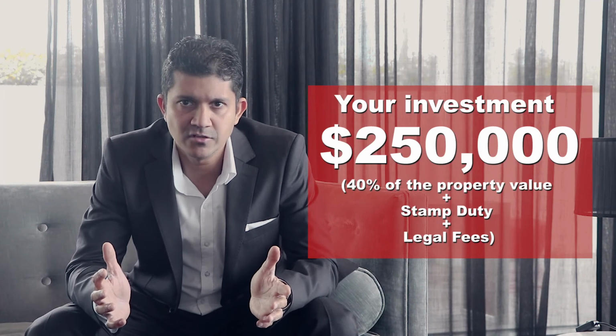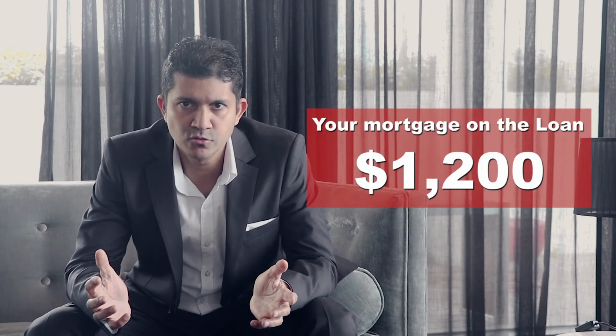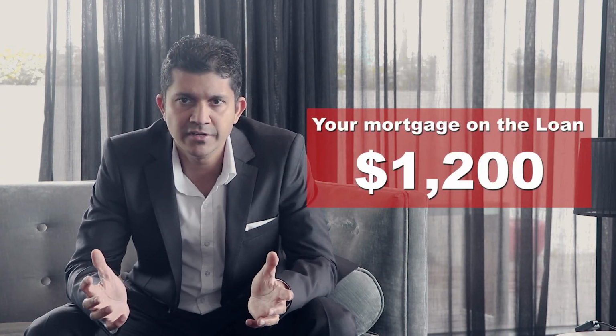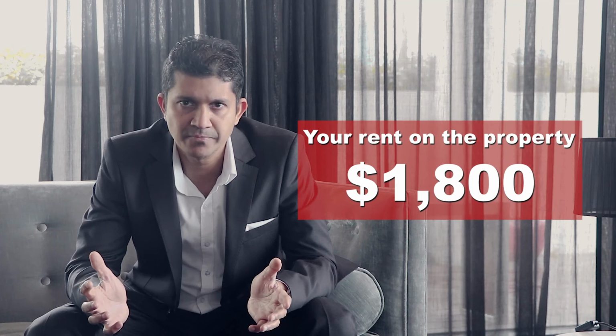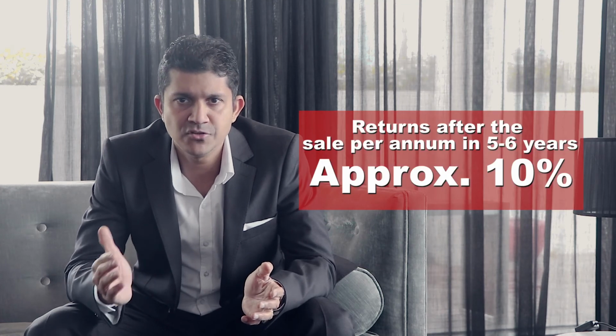If you take this scenario, $450,000 is the property price, your loan is $260,000, and your contribution will be about $250,000, which is 40% plus the stamp duty. Your mortgage payment would be about $1,200 and your rental return would be about $1,800. What this means is you can cover your mortgage through the rental and the capital appreciation will be on top of that.